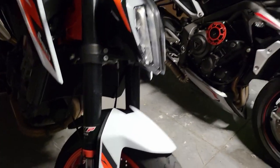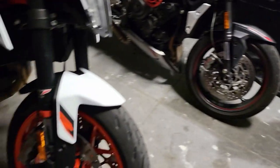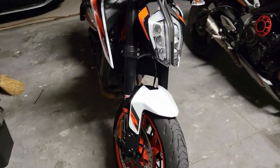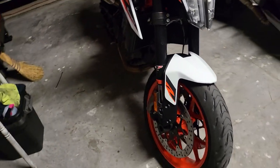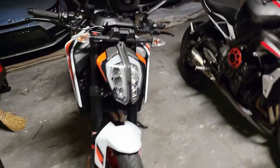And it has Brembo brakes. The brakes are excellent, just like mine. They're just fantastic. I was actually pretty impressed with the brakes. It almost felt like I had a little bit more brake. I don't know what that was about. Probably because the bike, I think, is lighter. There are some other things that are different. We'll go over it.